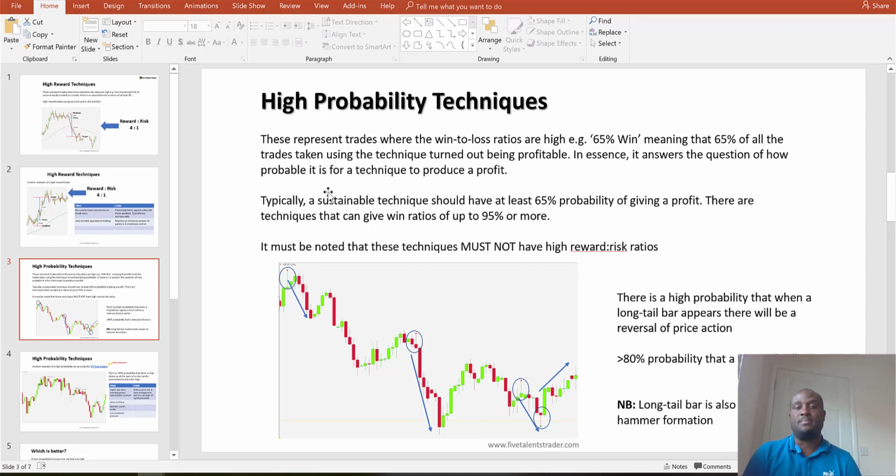Rule of thumb, a sustainable technique should have at least a 65% probability of giving you a profit. Also note that this does not need a high reward to risk ratio. You're not looking for 4:1s or 2:1s, not even 1:1 in certain cases, even though my recommendation will be to have at least a 1:1, but you don't have to have it. A lot of scalp trading is a high probability technique, because you just want to take the quick profits and you're out of the market.